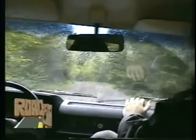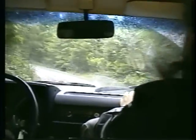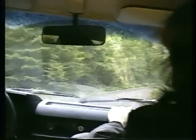And seat belts are also recommended for this kind of a trip. Either having a four-wheel drive or something beat-up like Dan's car here, where it doesn't really matter what happens to it as long as you don't get too crazy. But a four-wheel drive would be the best for something out here, a Jeep or something.